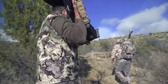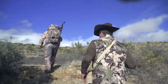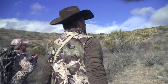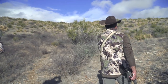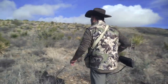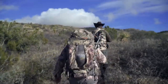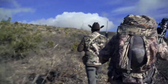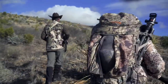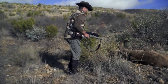Should just be about right on top of this little flat, 30 yards or so, Jackie. Should be right there. There he is. You see him? Yeah. Right behind the sotol. Oh, yes. Yes, sir. Get that old body, sheep. He's buried in the dirt, buddy.